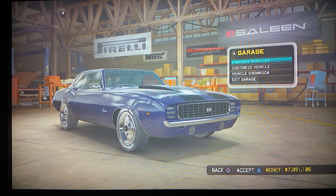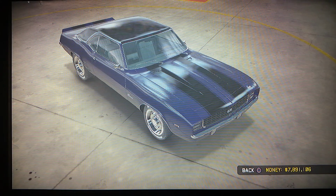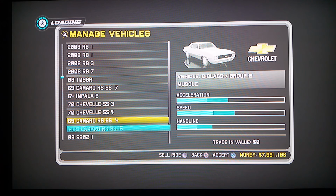Alright, here we go. Here's another GM spec, vinyl roof Camaro. We're going to move on. And I think this one is too.